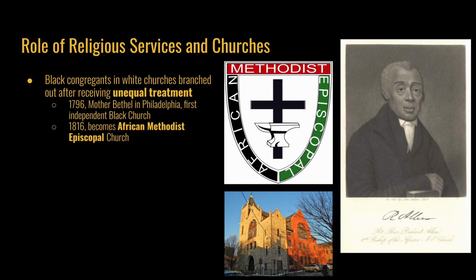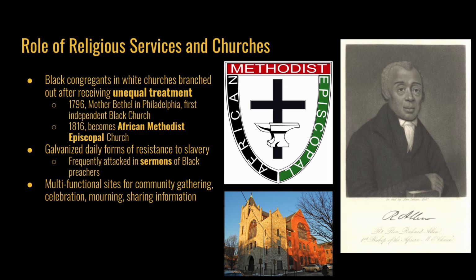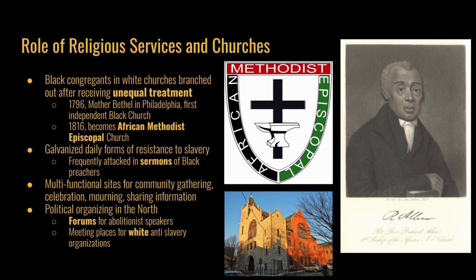Black churches and religious services continued to galvanize or strengthen daily forms of resistance. Black preachers frequently attacked the institution of slavery in their sermons, using religious justification to explain why it was wrong. The churches also served as multifunctional sites for community gathering, celebration, mourning, and sharing information to help people escape slavery. In the North, they became forums for abolitionist speakers and places where white anti-slavery organizations could meet, as they often couldn't find other venues due to the subject matter they were advocating for.